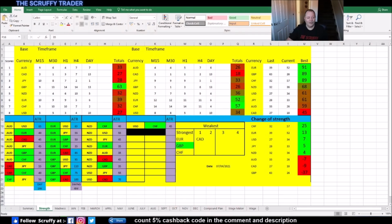So the way I work this is I'm going to assume you have no time during the day apart from lunchtime, which we'll call 12 o'clock because that's when a 4-hourly candle ends, and you'll maybe get a little snippet for 2 minutes at 4 o'clock this afternoon before you come home. So you're only really getting 2 opportunities to check the charts throughout the day. The easiest way I find to do this is to work everything out on a strength sheet.